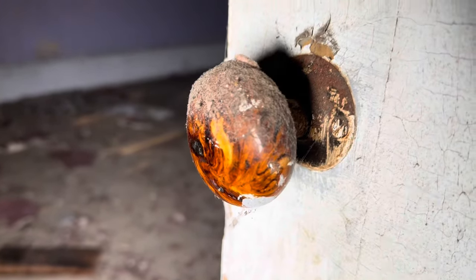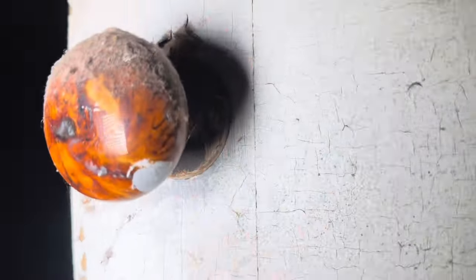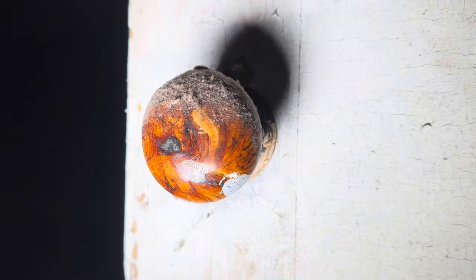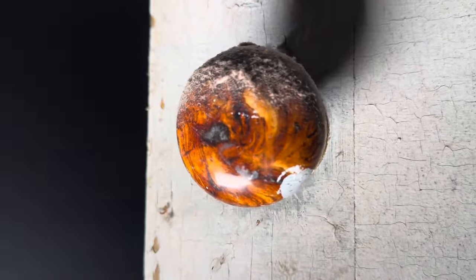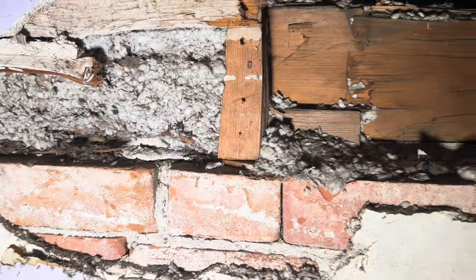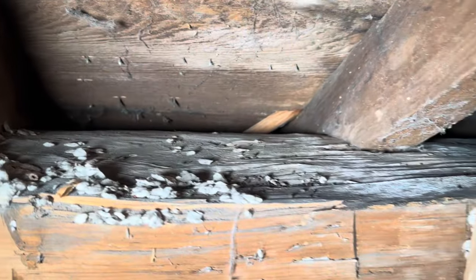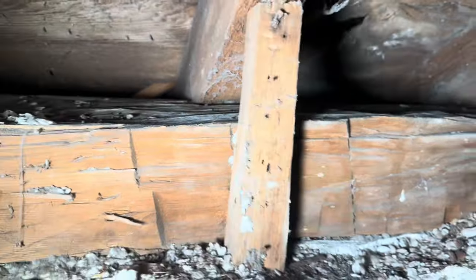Nice doorknobs. Now, I think the last time I showed these, I thought that they were stone, and then Tommy corrected me and said that they were wood. But now, looking at it again, I'm pretty certain that is wood. Oh yeah, look at this here. It's just the brick with the plaster on it. And there's a big, huge beam here. Look at that, that's hand chopped with an axe. That shows the age of the home.